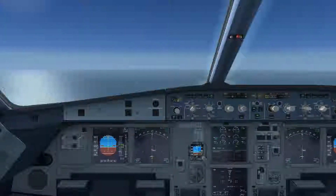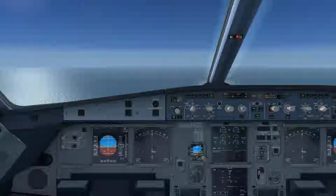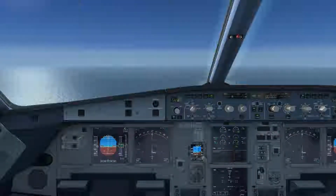Tel Aviv sender, Aegean 211 at 8,000 feet with you. Aegean 211, radar contact 8,000 feet. Continue climb flight level 260. Continue climb to flight level 260, Aegean 211.